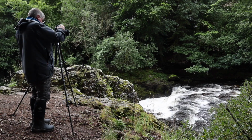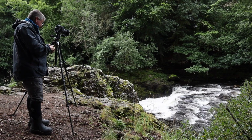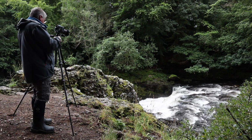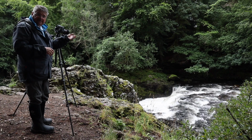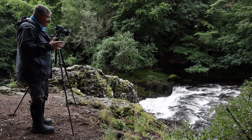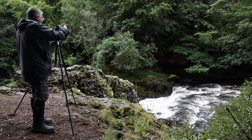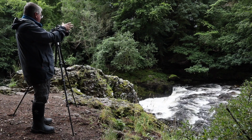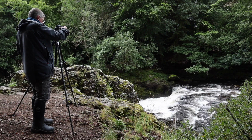But because of the settings I've got, a 15th of a second, f6.3 and ISO 100, it's quite an underexposed shot, but it needs to be underexposed even though I've got the polarizer on, to get the water and the whiteness in the water, because if I go too bright I'll just blow the highlights in the water. So I'll do an exposure compensation, and then I'll take the brighter exposure components of the rock, of the trees, of the background, and I'll probably merge that into the final image.